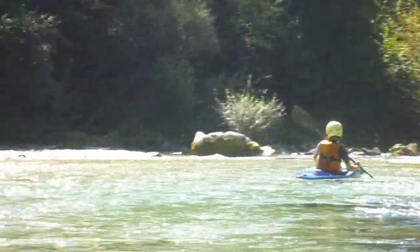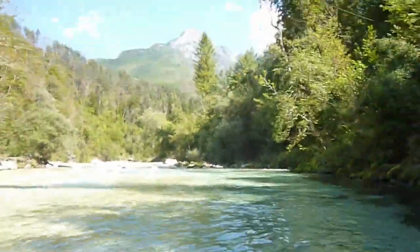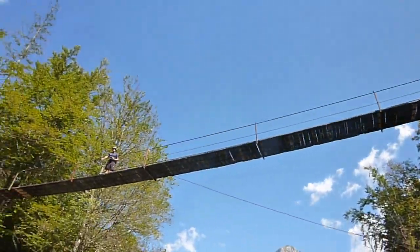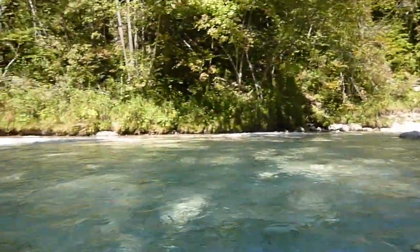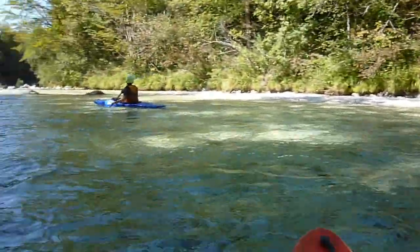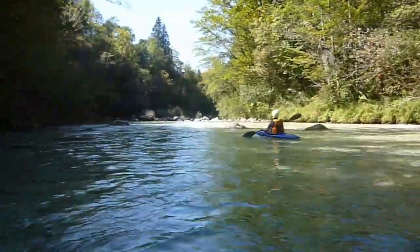And it's not only the river. Of course it's the river, but it's simply beautiful here. And oops, yeah, I hit a stone there. We are going under that old suspension bridge. Oh, look, there's somebody up there. And there are always, at least up here, stretches where it is very calm, very relaxing, and you're just enjoying nature.